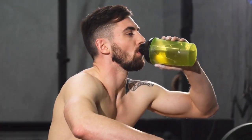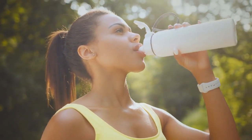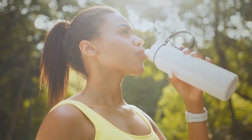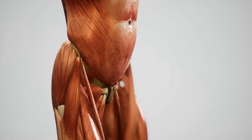Hydration is not only vital during physical activity, but also for overall health and well-being. Water plays a crucial role in maintaining bodily functions, from regulating body temperature to aiding digestion. Staying well hydrated is a fundamental aspect of not just muscle recovery, but also maintaining optimal health.